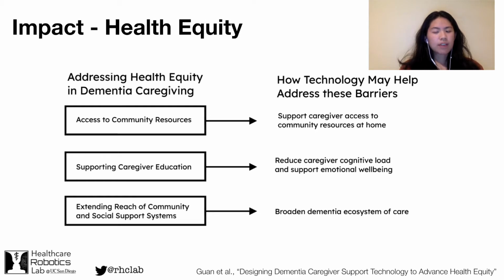The second is education and supporting caregiver educators. Perhaps educators could provide caregivers technologies to guide them during care tasks and help reduce their cognitive load. Finally, the third area is expanding the reach of the community system, where technology can expand the ability of community workers to scale their existing support programs.